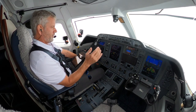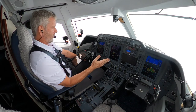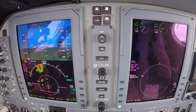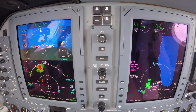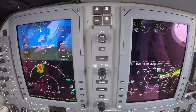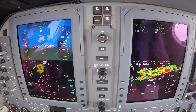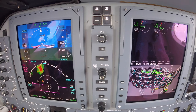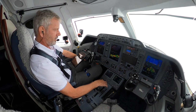All right, so this shows you the importance of having live radar, which is what I have up here, as opposed to the NEXRAD view, which is this one. So there's your NEXRAD. The live view gives me a little bit better feel.